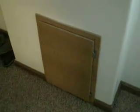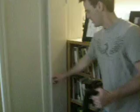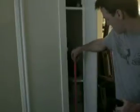Is this like a secret passageway down here? Oh, we don't know what this is. Oh, that's to turn off the water. Oh, okay. We have this little closet here. Okay.